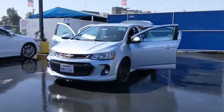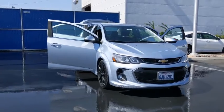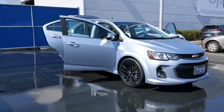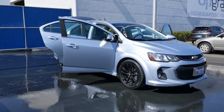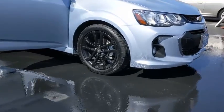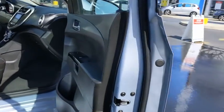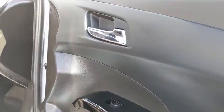Come test drive the 2017 Chevrolet Sonic. The taut, strong body lines and powerful stance of Chevy Sonic allude to the power you'll find under its hood. Throw a little extra power into the mix with the available turbocharged engine. So where's the sweet spot? Behind the wheel. This vehicle has less than 60,000 miles.